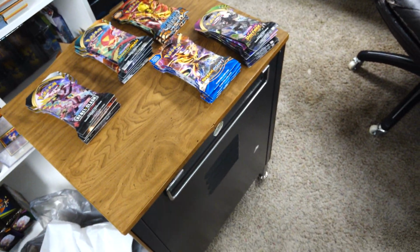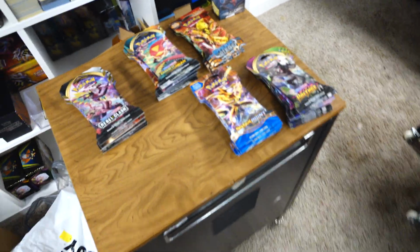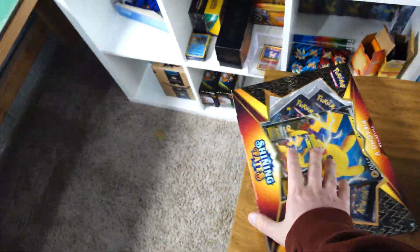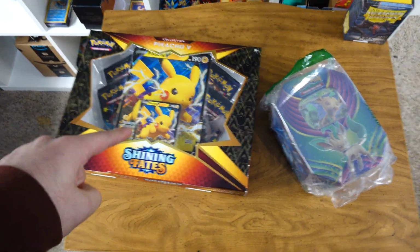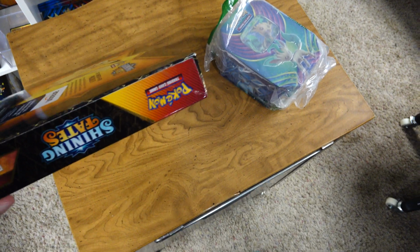And yes, we have more to come. A full week Pokemon haul. So in here we also have a couple of things that came in from Amazon. These are Amazon warehouse deals. We had one more Shining Fates Pikachu V Box. That was actually under $20, which is the normal price it should sell at. Whether or not it's legit, it's taped with Scotch tape.